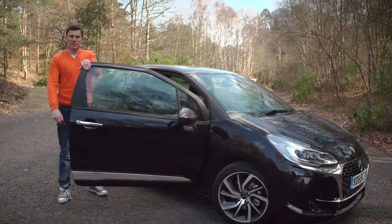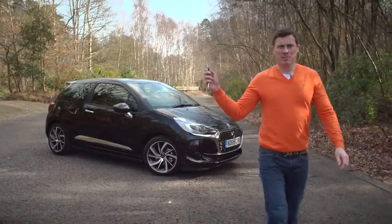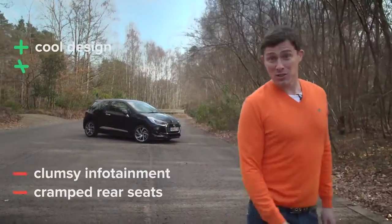Overall then, the DS3, well, it's an interesting alternative to the Germans, but its infotainment system isn't very good and it's really cramped in the back seats. However, it looks great and it's good to drive.